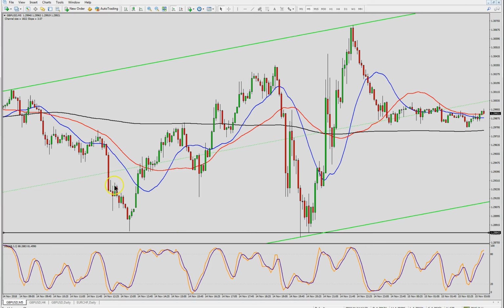Like, for instance, this 5-minute buy right here. What if you bought that? Okay, let's just say you did. What if you bought that all in, everything, and then you had to endure this? How do you feel? You're hurting. You're underwater by 25 pips. It's killing you.